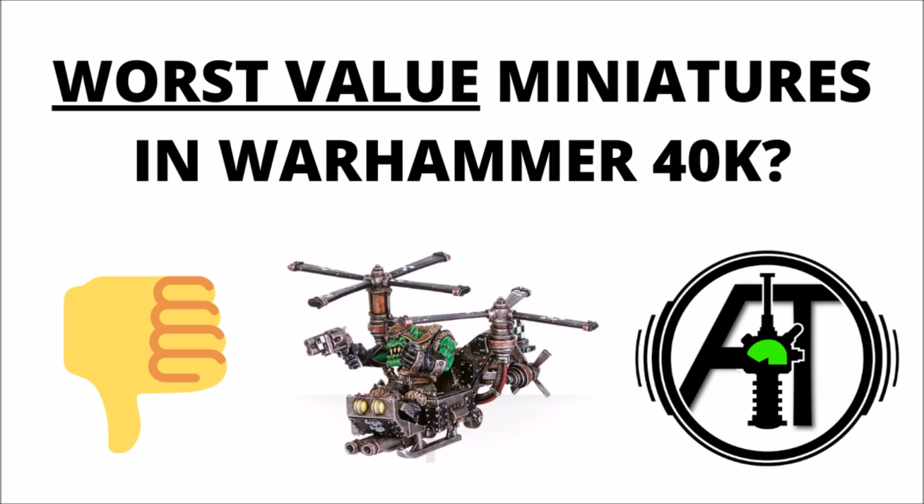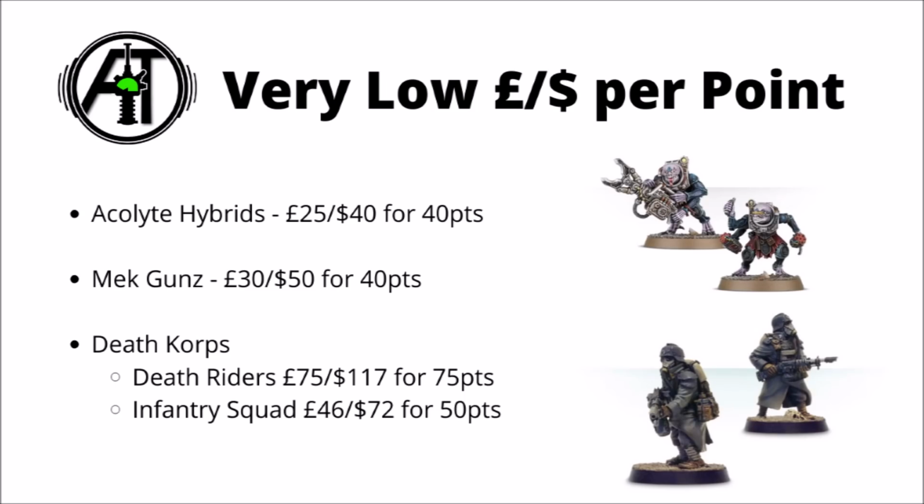First of all, if you're a gamer and you're trying to get a 2,000 point army together, there are plenty of models in the range that just have a hilariously low value in terms of pounds or dollars spent per point. I'm certainly not saying that these models don't look very cool, but often cool looking models in the game might be charged at a very low points cost, so it might not actually get you all that far towards getting an army.